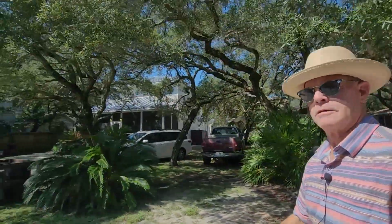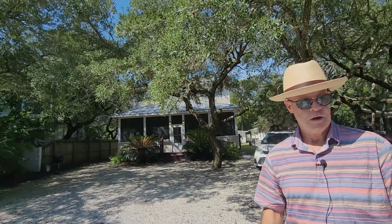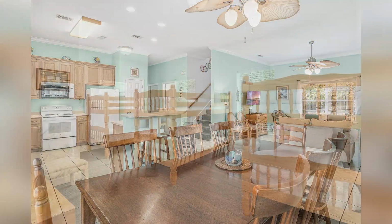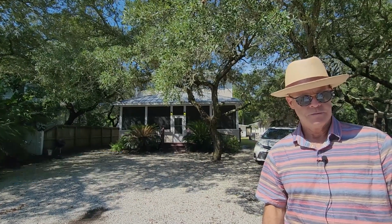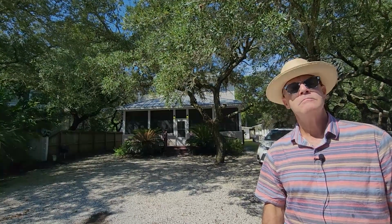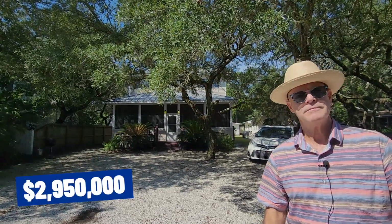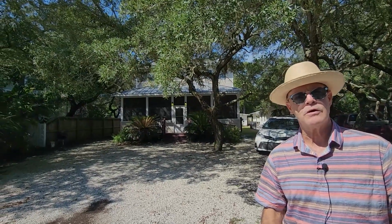And here she is. Now, this home is a 5-bedroom, 5.5 bath, 2-story home in 2,873 square feet. Built in 2004. It's been on the market 124 days. Now, for Grayton Beach, that's a little long. The asking price is $2.95 million. And if you're looking at price per square foot, that's just at $1,026 a square foot.